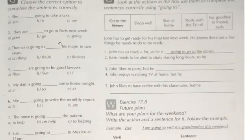For example, in number 4: blank are going to be good lawyers. Now, what is the correct subject? They, Sue, I. In this case, you have the verb to be, are. Okay, you have are in your sentence, so it has to be plural, so the correct option is A. They are going to be lawyers.